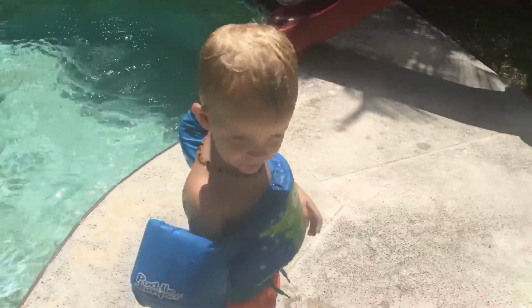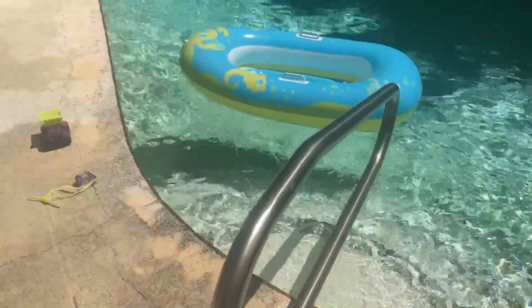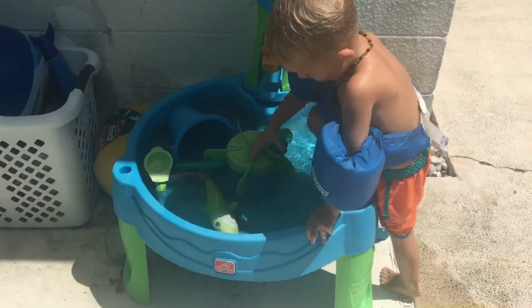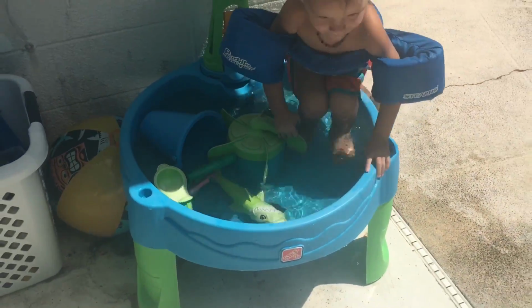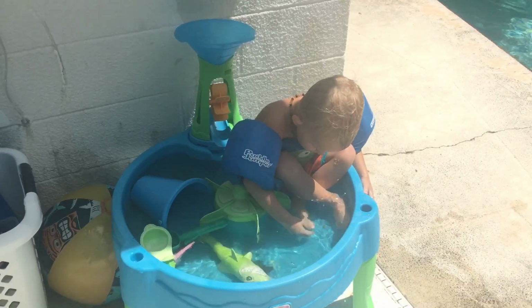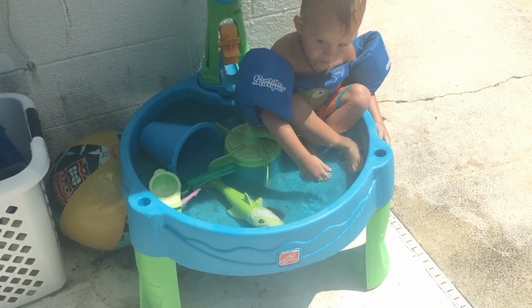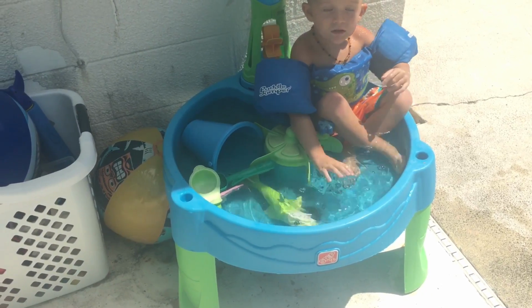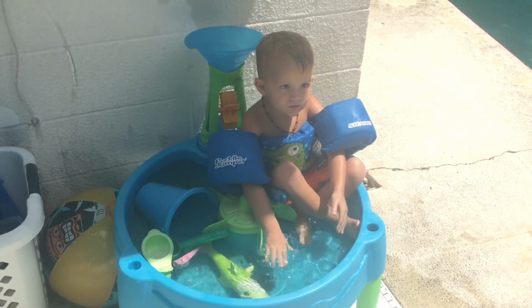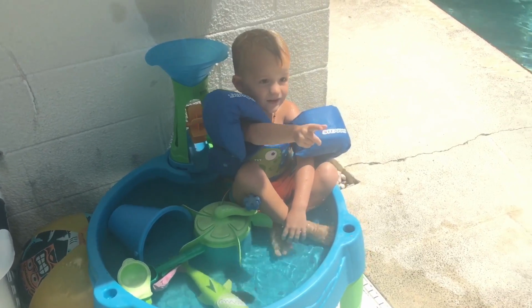No. Why not? I'm going in the water table. Is that your hot tub? Mm-hmm. It's very hot. We're either gonna need a hot tub or a heater for the pool. And I think I can build a heater pretty easy with all this sunshine. Yeah, sunshine. It's right there.